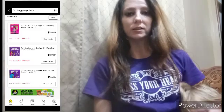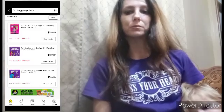Dollar General has some of the pull-ups on sale. The Huggies ones are on sale, and some of the diapers are on sale. You can use the Dollar General app to scan and get your digital coupon and save a few dollars on diapers. Last I was in there, the sale was still going on.